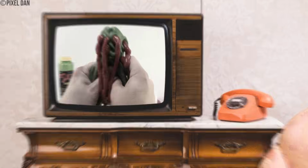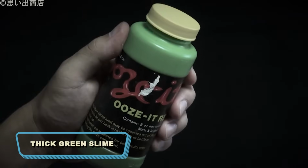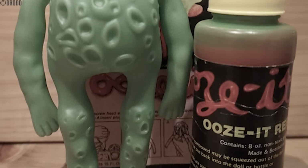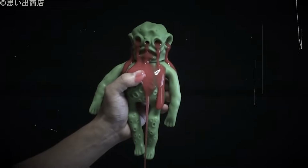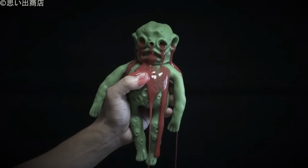The real weird part was the thick green slime that oozed from its face when squeezed. The toy came with tiny plugs that covered its holes. Kids could pull them out and watch the goo slowly drip out like something from a horror movie. The slime was sticky and messy. It got everywhere. Parents hated it, but kids loved it.